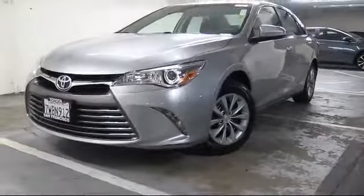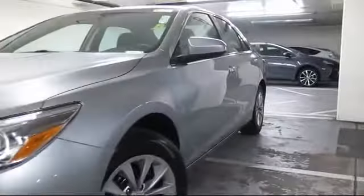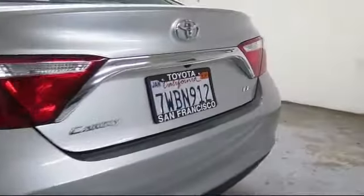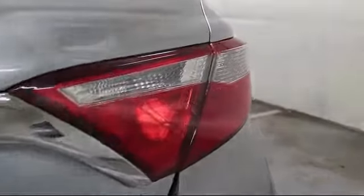And it comes equipped with steering wheel controls, keyless entry, air conditioning, traction control, CD player, side airbags, power windows, anti-lock braking, telescoping steering wheel, bucket seats, and has less than 10,000 miles on the odometer.